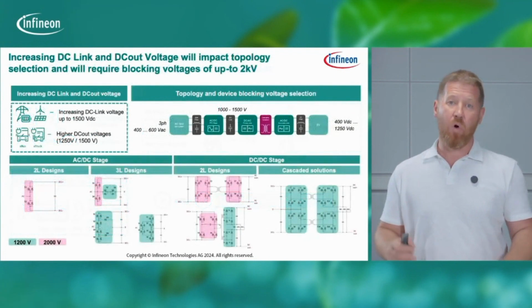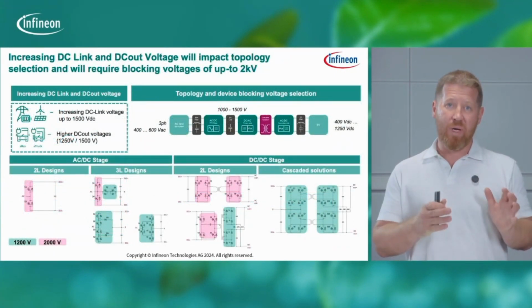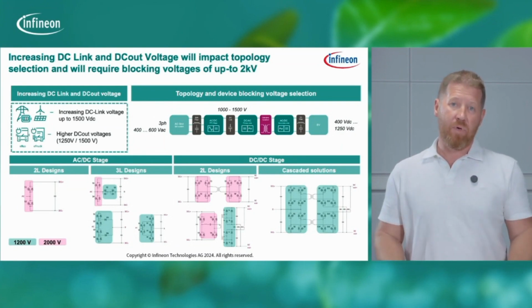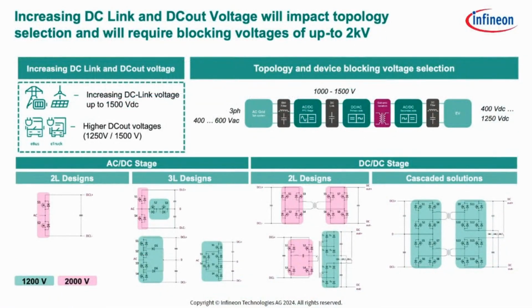If you look a little bit closer at the topologies, we will identify that not only silicon carbide is the solution, but also the combination of silicon carbide and the higher voltage capabilities of this technology. Because the DC link voltage of the super high charging power stations will increase to 1500 volt, where traditional topologies will become rather complex or limited. That's why the 2 kV silicon carbide is an appropriate solution for the future technologies.